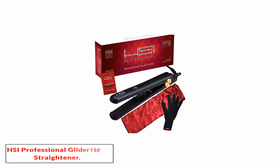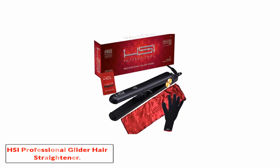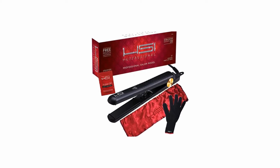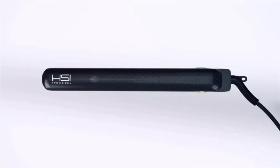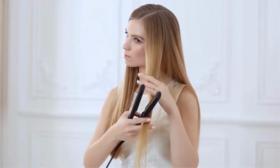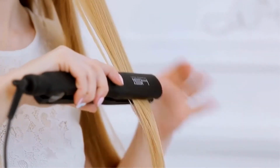Starting at number 1, HSI Professional Glider Hair Straightener. While it may not be one of the more familiar names in hair styling, the HSI Professional Hair Straightener goes to show that an unfamiliar brand name doesn't always mean lesser quality. It's much cheaper than many of the high-end hair straighteners, but this flat iron still provides great results.